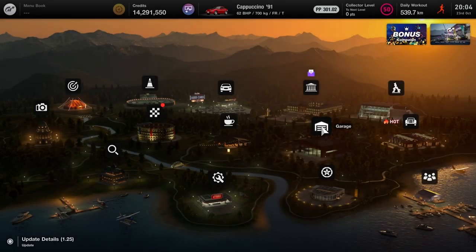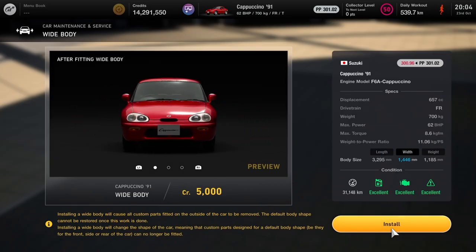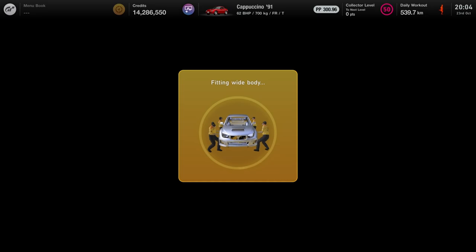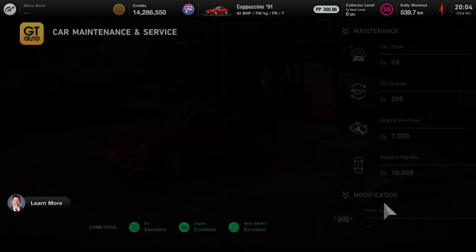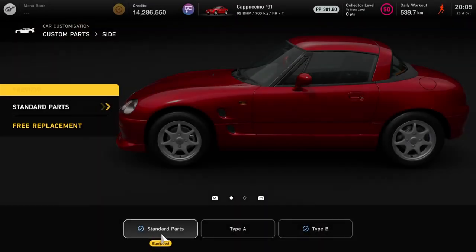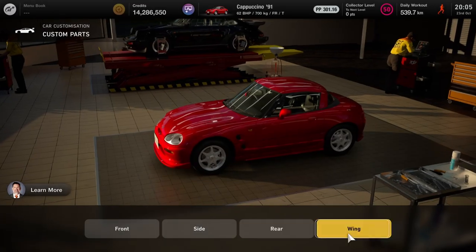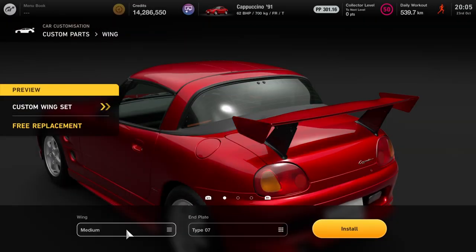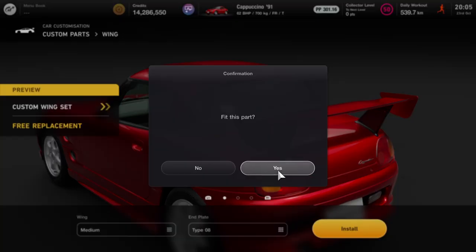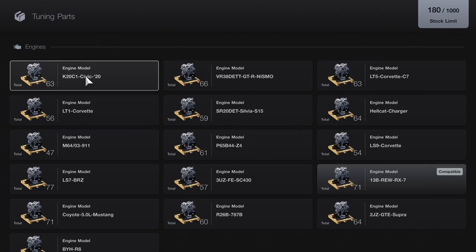Once we have this, we go to GT Auto and equip a couple of parts. I start with a wide body and after this I add some custom parts like spoilers and the wing. I think it doesn't matter which parts exactly you use, so just go with what matches your taste the best. But you need some parts and a wing to get additional downforce. After that, I swap the engine and go on with some additional tuning parts.